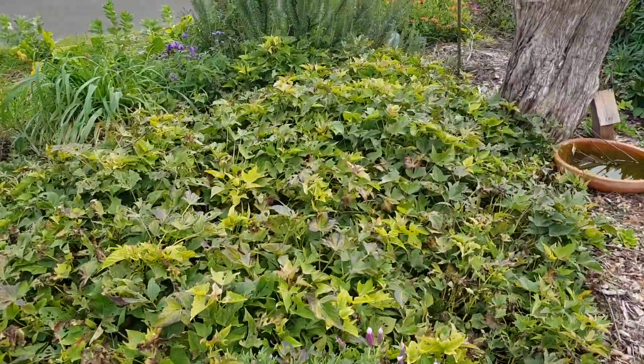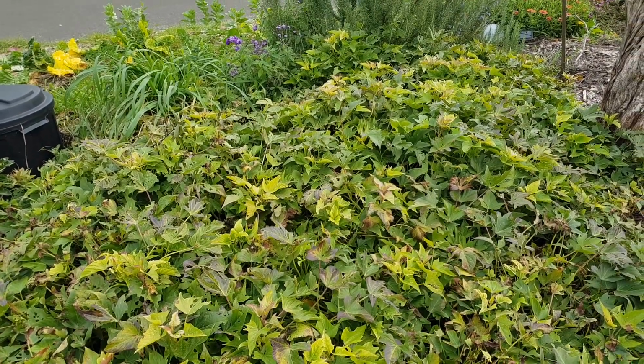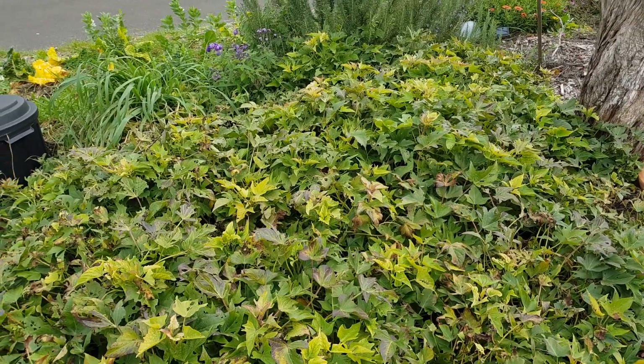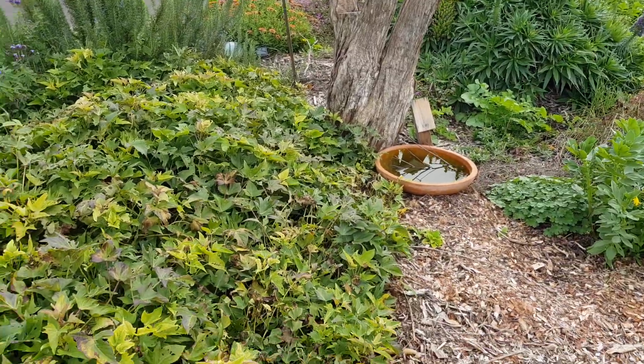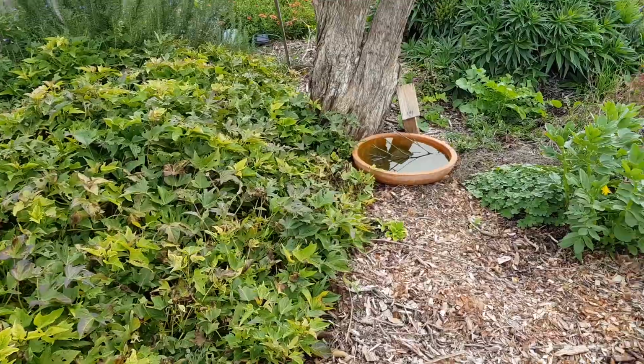Here we've got the white skin purple flesh sweet potato. Makes a really nice ground cover, so nice and dense. You can see there's no weeds growing through that. It's a really fantastic impermeable barrier.